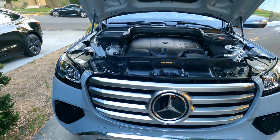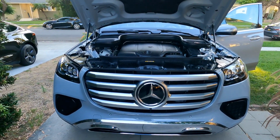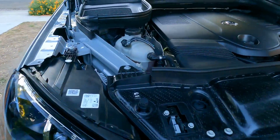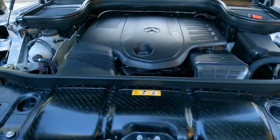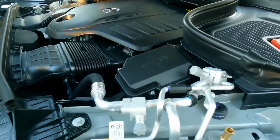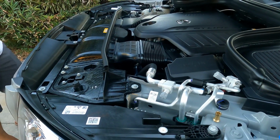Look at the engine. Brand new engine. Huge engine. Yeah, it's a 6-cylinder, 375 I think. So really clean. It's only like a couple miles old.